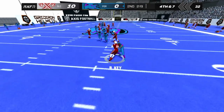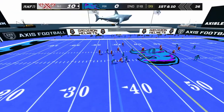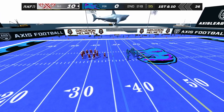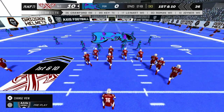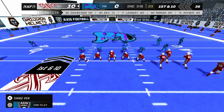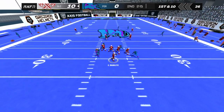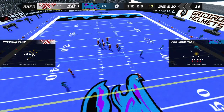Number 89 catches the punt. The offense needs to just play it safe here and focus on keeping the ball in their possession as long as possible. He flings a pass along the left side. He can't make the catch.